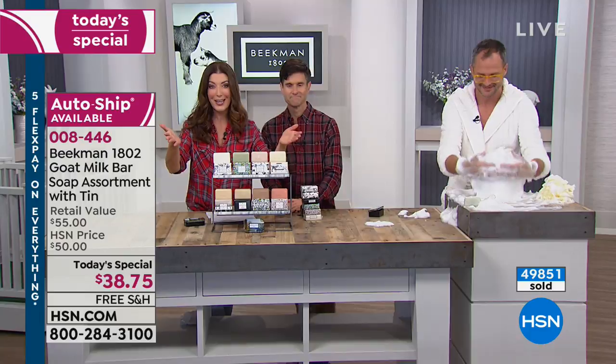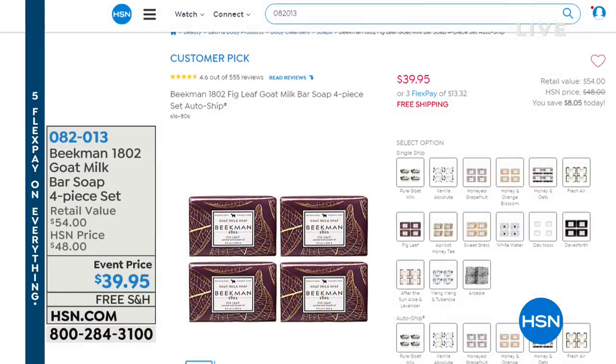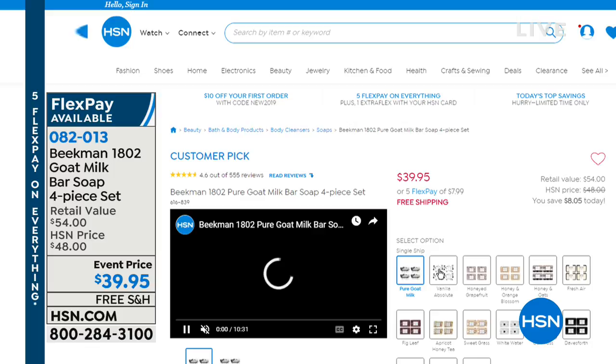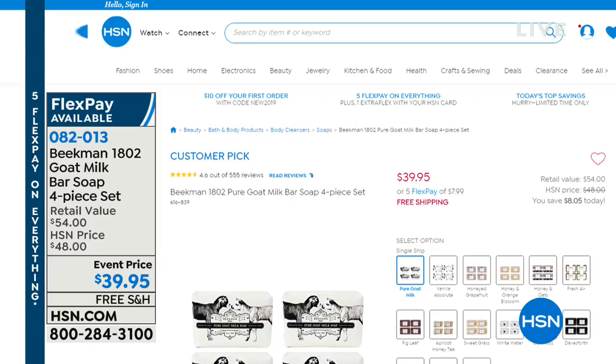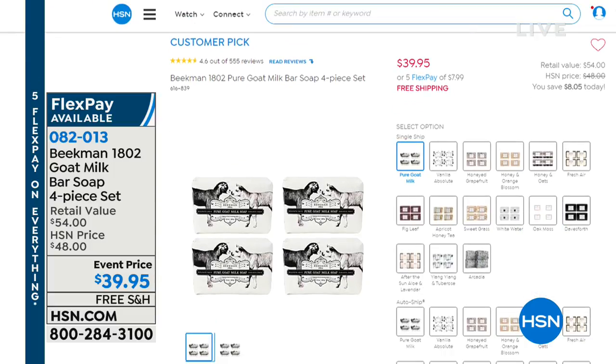If you're brand new to HSN, you're brand new to the Beekman boys, and you've been wondering what is the big deal about their goat's milk soap, it's the only Today's Special of the year featuring the palm size bars. Now, if you already have a favorite fragrance and you know who you are, you have your number one bestseller, here's what I want you to do. You could get the large size. These are the 9 ounce, over half a pound each, bars of soap.